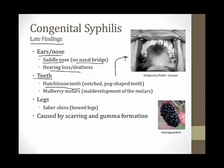The other classic finding was called mulberry molars. These were molars that had bumps to them and looked like a mulberry, as shown on the screen here. You could see this when you examined the back teeth of a child with congenital syphilis. And then finally, these children would have abnormal legs. The finding was called a saber shin, which were bowed legs. And all of these findings were caused by scarring and gumma formation related to the in utero infection.